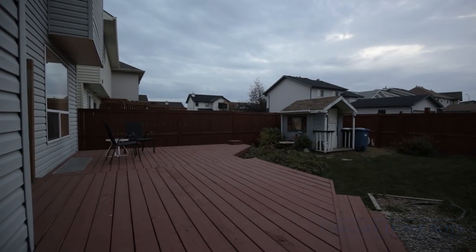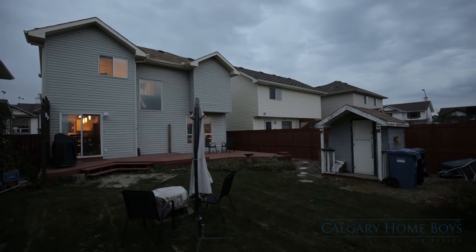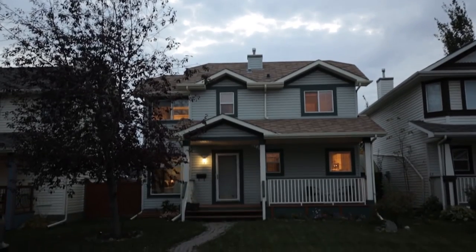Enjoy summer barbecues on your freshly stained deck, where you can appreciate your well-maintained, fully fenced backyard. Welcome home to Erin Woods.